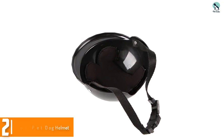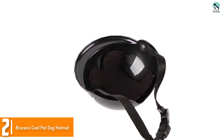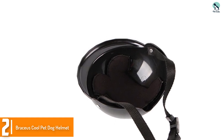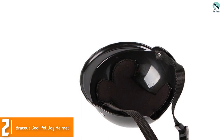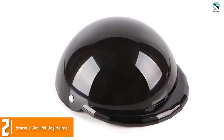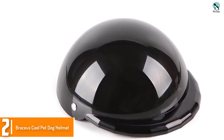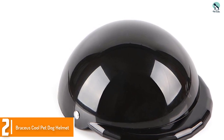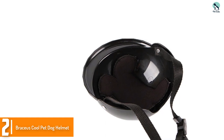At number 2, we have the Braceus Cool Pet Dog Helmet. If you're looking for a simple way to protect your pet, look no further than this helmet. The lightweight design is great for puppies who need a little help against the wind and rain while you're going for walks or cycling together. The ABS plastic keeps the rain, wind, and sun off your pet's head, helped by a small visor at the front. It can hold up to minor bumps and scrapes, all without weighing your pet down.